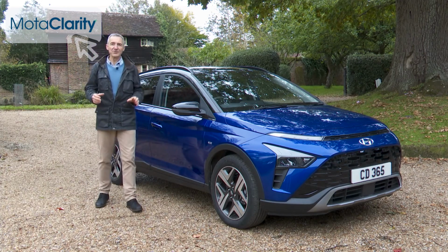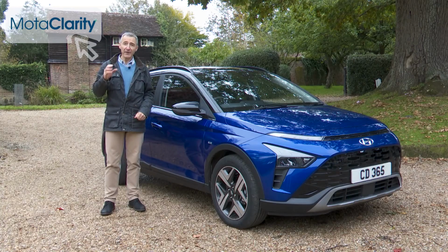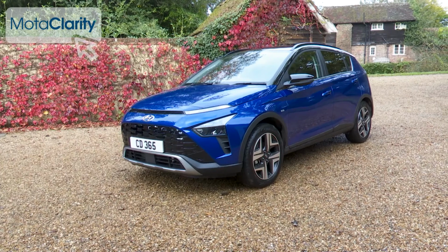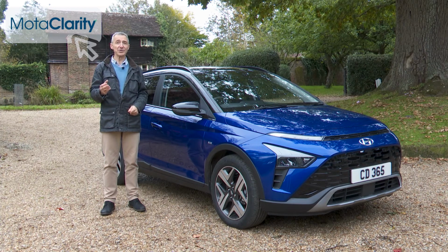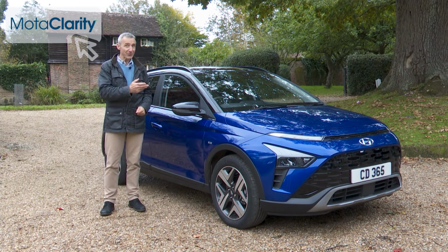Overall, the Bayon manages to make good use of its Super Mini underpinnings and engineering while remaining very much its own car. We'd certainly expect it to outsell the i20 model it's based on. There's just enough design flair here to satisfy this SUV's fashion-orientated target audience and to keep pace with an increasingly talented set of rivals. Whether all that will be sufficient for long-term success in this rapidly evolving segment, it'll be interesting to see.